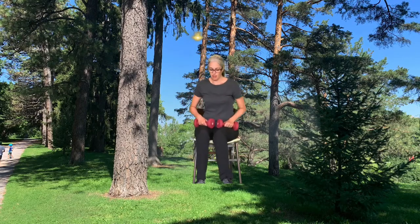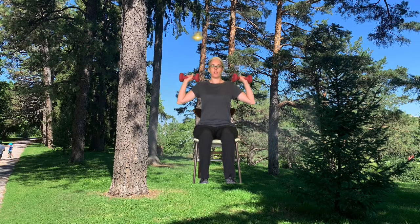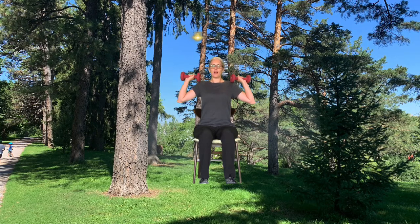Shoulder press. Okay. So bring those weights in front of the shoulders. Your hands are facing forward. Take a breath in. Breathe out and press up.